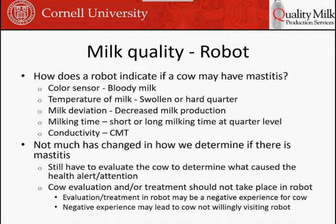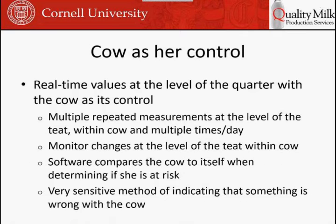Just one last thing in terms of cow evaluation or treatment. It's highly recommended that you do not treat cows in a robot. The one difference of treating cows in a robot versus a parlor is that in a robot we're talking about free flow, where the cow is voluntarily moving to the robot to milk. Anytime we do any sort of interaction in the robot that is not comfortable to the cow or makes her not want to come back, that's a real negative. It really hampers our ability to get the number of cows we want through the number of times a day.